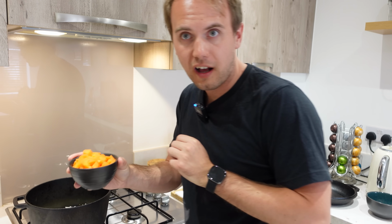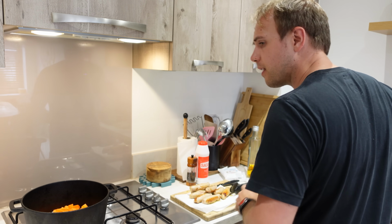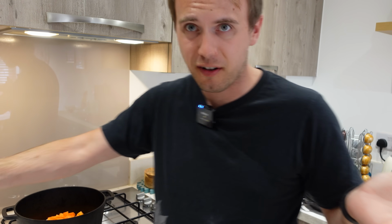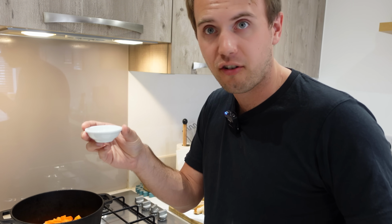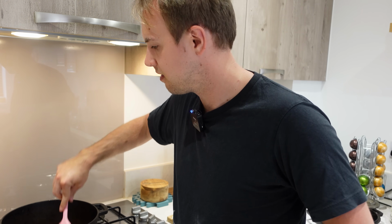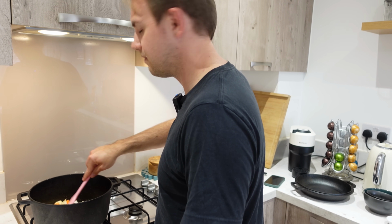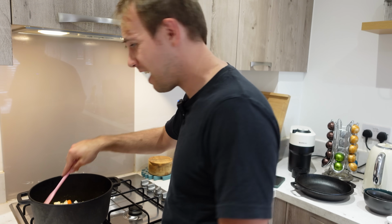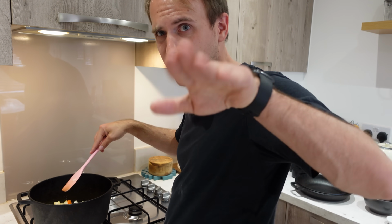Same pan now. I'm gonna add all my onion, all our carrot, and I'm using the garlic granules purely because I didn't have enough money for garlic. So garlic granules, they're gonna go in there as well. This is the boring part. You guys don't need to hang around. It's all gonna get cooked about 10 minutes or so. Guys, go away. I said you don't need to hang around. This gets boring. Go on, off you go.